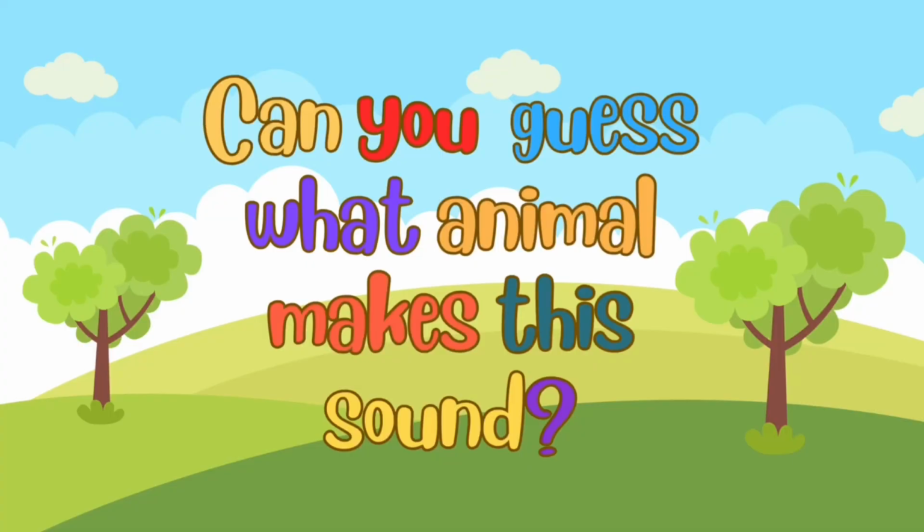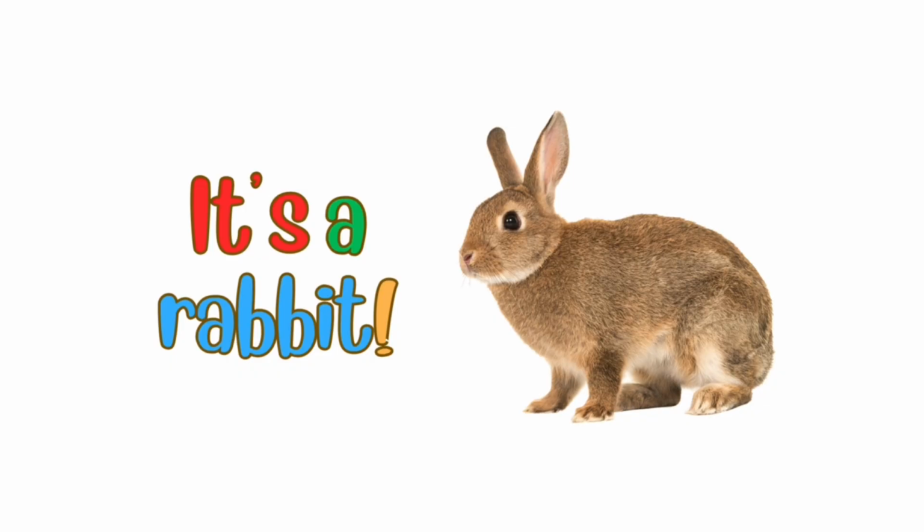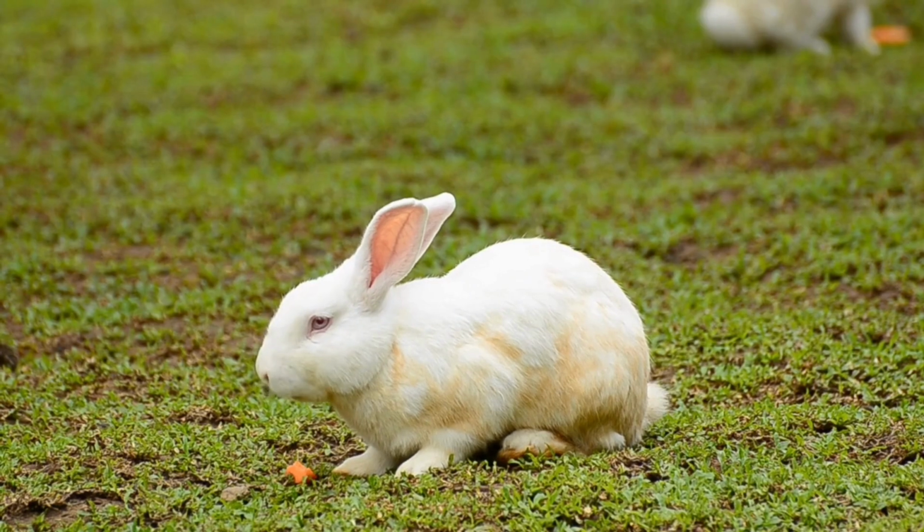Can you guess what animal makes this sound? It's a rabbit! Was it difficult to guess?